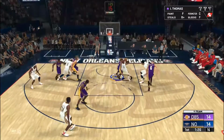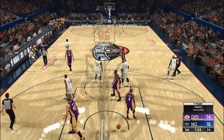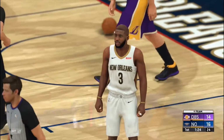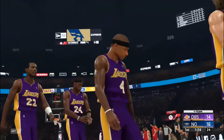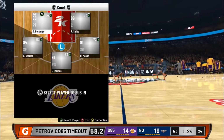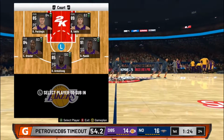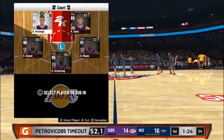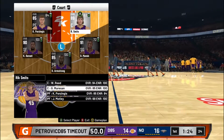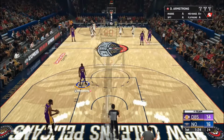All up top, he's guarded by Thomas. Cousins trying to free himself up. That one good for 2. 6 points for Chris Paul. You can tell Paul is used to playing against physical defense. You got to do more than that to slow him down. And first time out of the game called for Las Vegas. And it's a completely new group for Las Vegas.